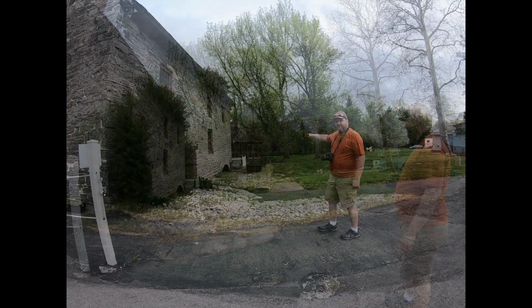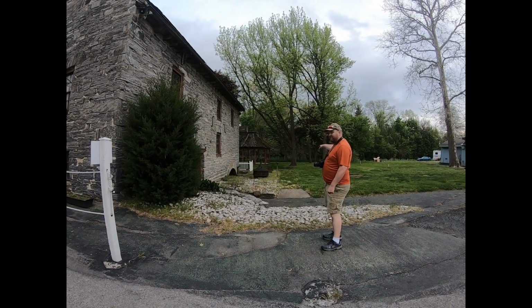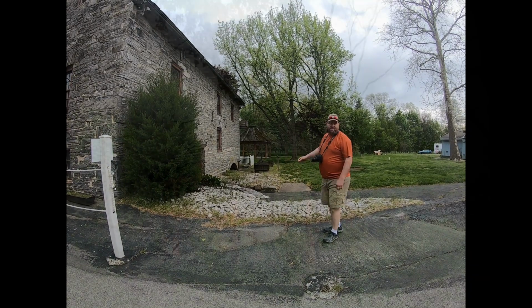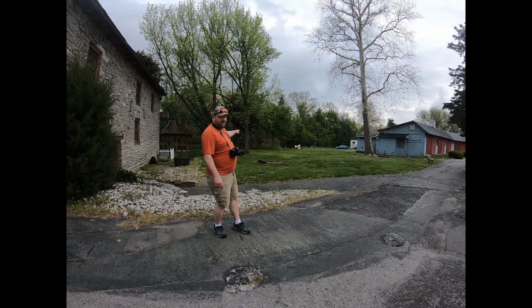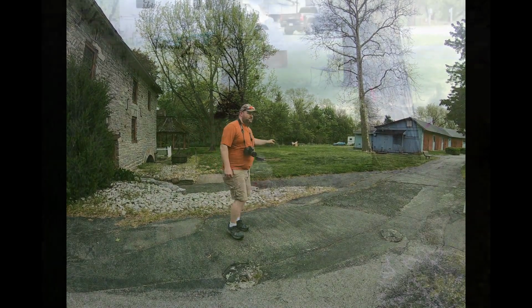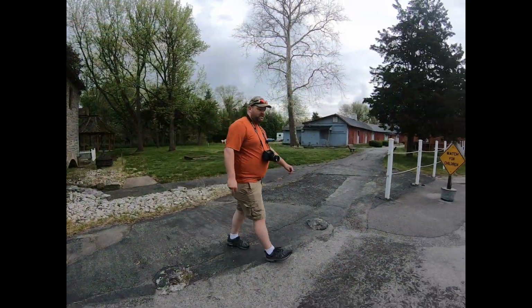A little gazebo down here, sitting down back behind the mill, so you can gather up and have a seat, maybe a drink or something, have a good time. But again, it sits right off that stream down there. They do have a resident duck down there. She's a white one. Her name is Millie. You'll see a picture of her later on, but it doesn't look like she's out right now. Let's keep walking.